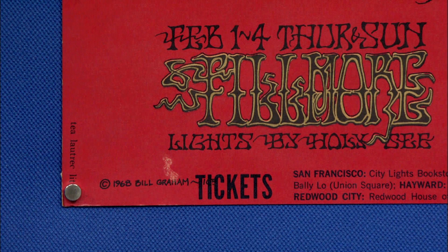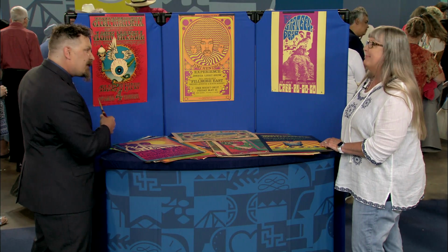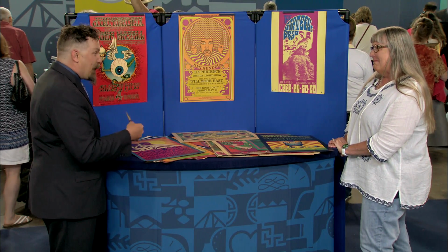In this condition, with no pinholes, but a little bit of damage to it, but not much, very minor, we'd put an auction estimate of $5,000 to $7,000. No way. Wow. That's awesome. That's just one. Well, it's the best, right? It's among the best, yes. Wow. Holy moly. That's amazing. It gets better when we go through all of them.